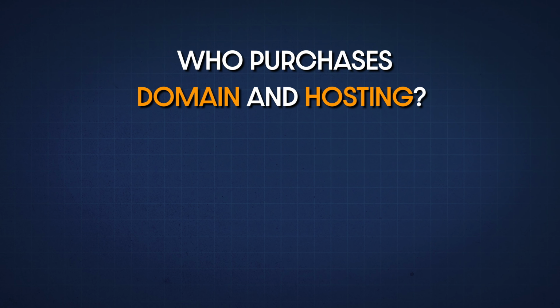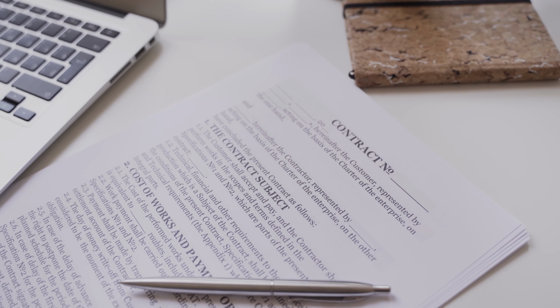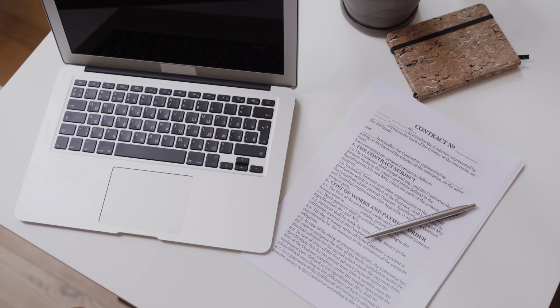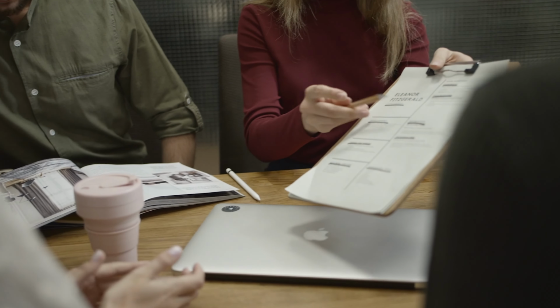Are you supposed to purchase the web hosting for your client, or do you have them purchase it? The best way to approach this is to let them know in your proposal how much the hosting and domain is gonna cost when you're quoting them the cost of the entire website. You can also enter in some kind of a clause into the contract or the proposal that states that you're not gonna use the credit card information for anything other than building the website.